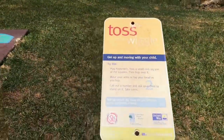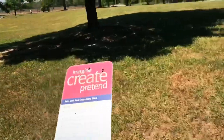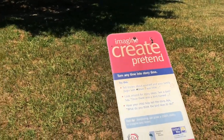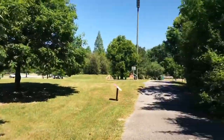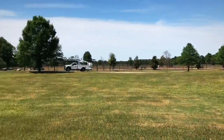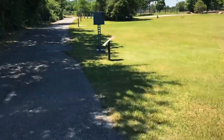Hop, toss, shake, wiggle. Imagine, create, pretend. Experience, right? That's what we're talking about. You got to get out here and experience all this. What an adventure out here along the Riverwalk. All right, continuing north, let's go.